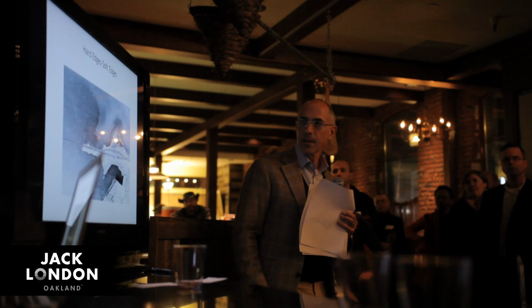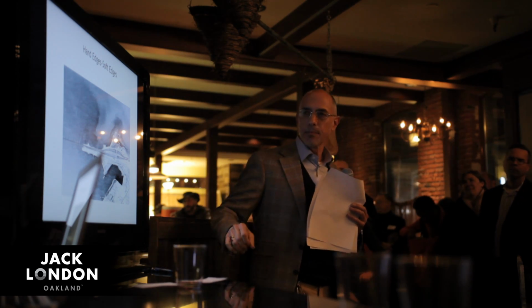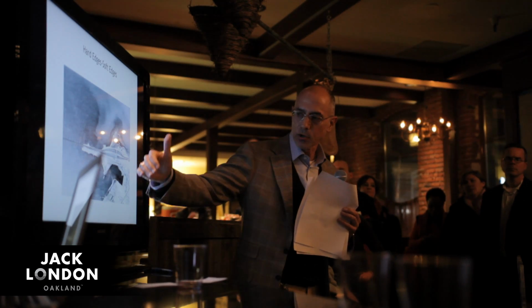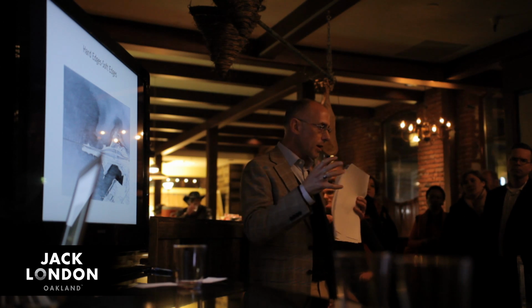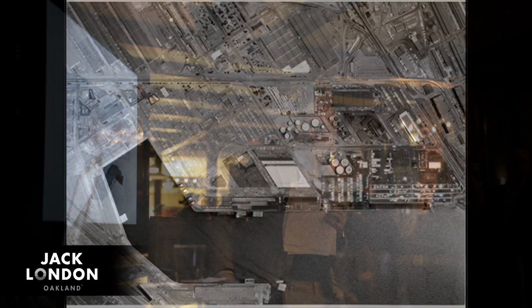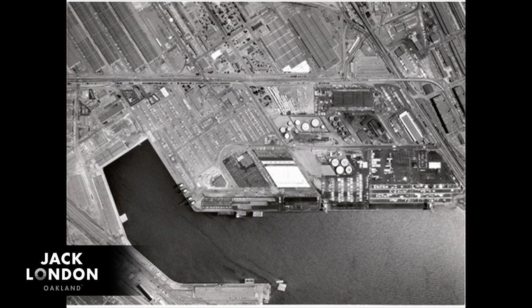Next slide. And what we end up with over time is all of those soft edges become this incredible geometry, these hard edges. So here's the approach to the Bay Bridge. You can see the Emeryville Crescent, which is still a natural shoreline, and you can see all of these incredible hard edges. This is the outer harbor at the Port of Oakland. Some more examples.